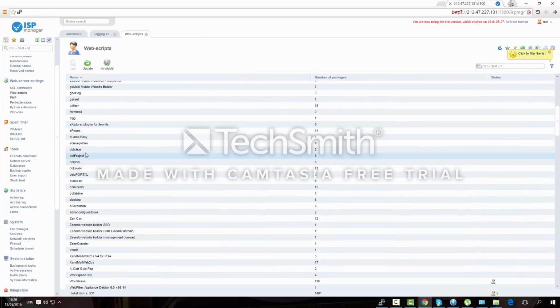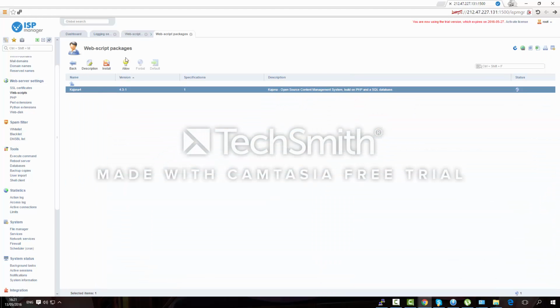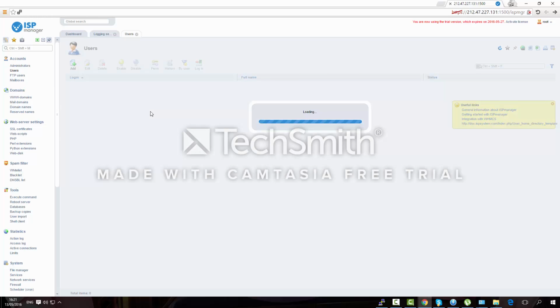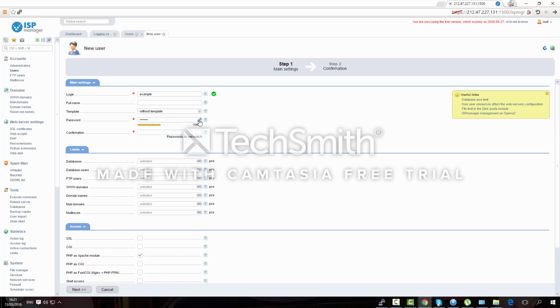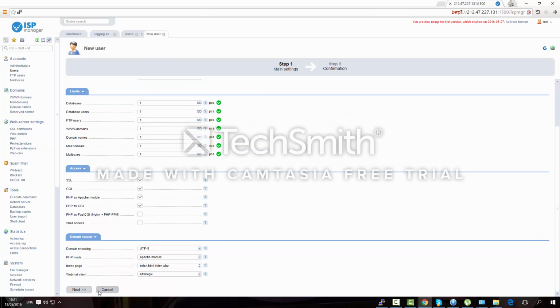Here the web scripts. You can install a lot of stuff, like Softaculous or something. It needs to be installed on the server first and allowed for the user to be installed. You can generate SSL, FTP, mailbox. Let's try to open a user. Example. Oh, I can't, so I have to. Here you can see the package that I had, and you can see it's automatically done everything.